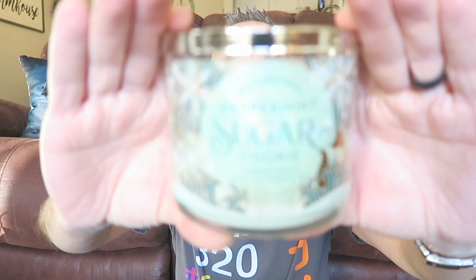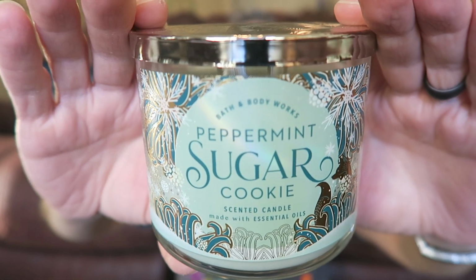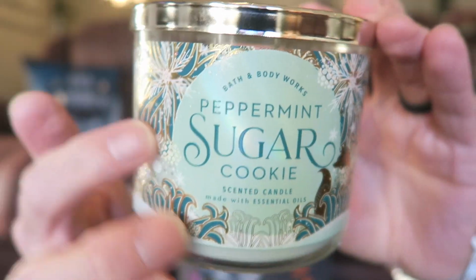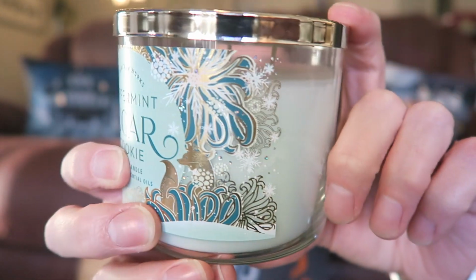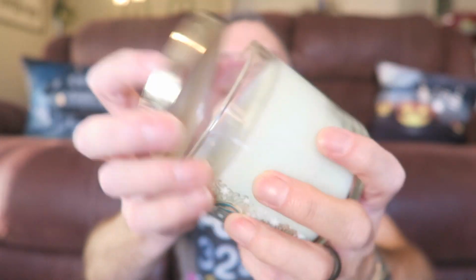Next up we have peppermint sugar cookie. And this is one that I was looking for and finally found. It's in that Frozen collection, that's what I'm going to call it. It's just got designs and stuff on here. Nothing on the back. Shattered glass lid. It's got a mint green wax.